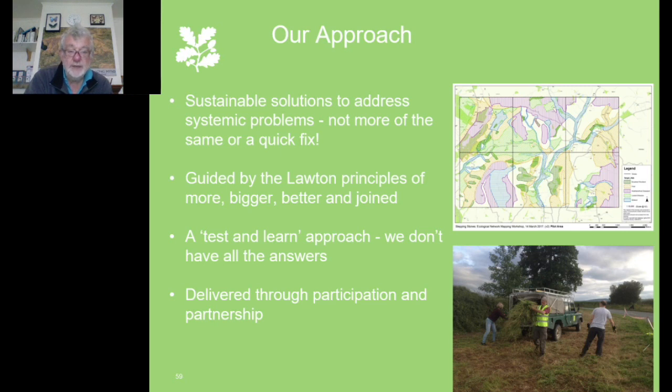We don't claim to know the answers about how to put habitats back. We've got some ideas, and we need to test and trial them. We need to do that through community and landowner participation, and working in partnership. And the Stepping Stones project has been brilliant at bringing people together. Everyone can do a bit for ecological connectivity, and there's a lot of people at the moment who want to help.